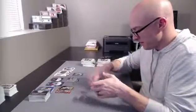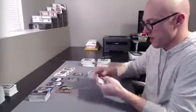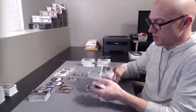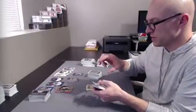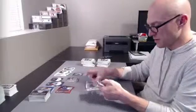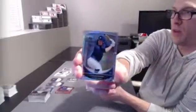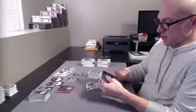Is that a red? That'd be pretty sick. Andre Rienzo for the White Sox. Nope, it's pink. Nelson Cruz, 35, for the Rangers. Pink's at 35? Lots of good color in this. Tyler Dugas, refractor. John Smoltz, blue sapphire.